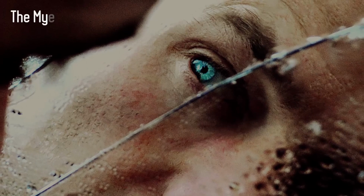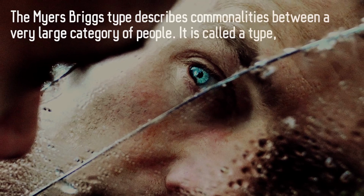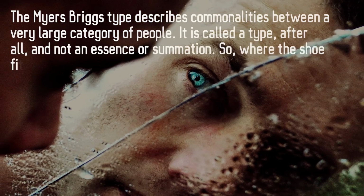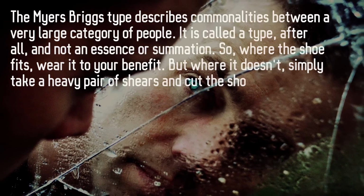The Myers-Briggs type describes commonalities between a very large category of people. It is called a type, after all, and not an essence or summation. So, where the shoe fits, wear it to your benefit. But where it doesn't, simply take a heavy pair of shears and cut the shoe away.